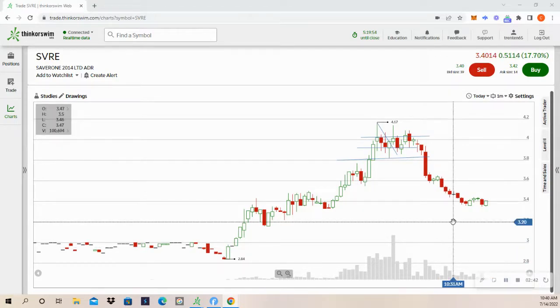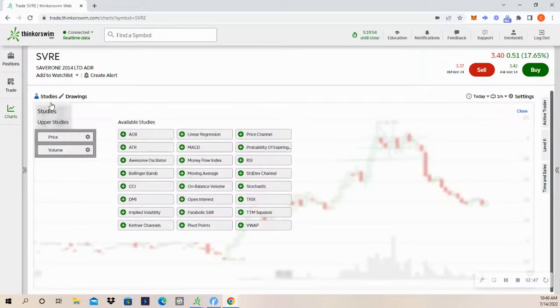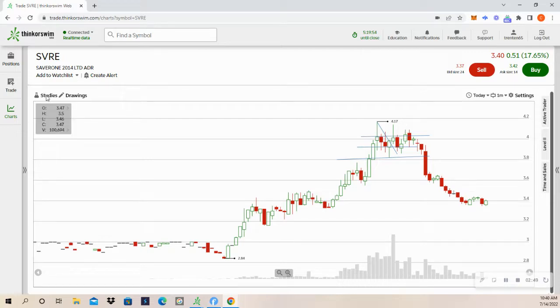So simple support and resistance. Also, I had the EMA line. I don't know why this always takes off my indicators, but I did have the EMA line on there, and it did break below it at this point. I can pull it up just for the other chart.